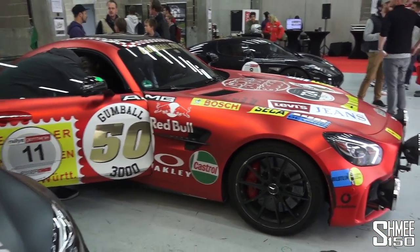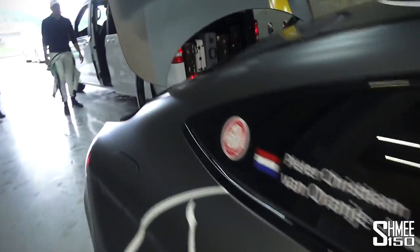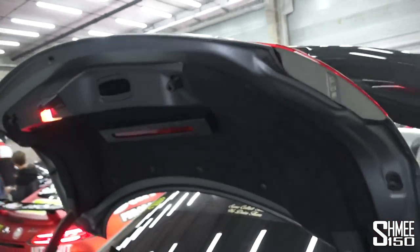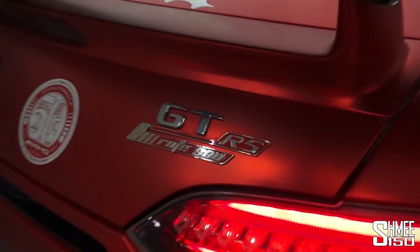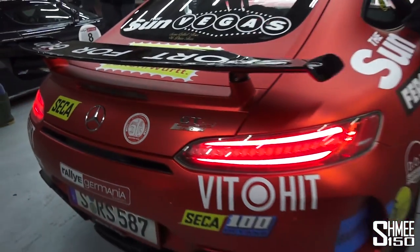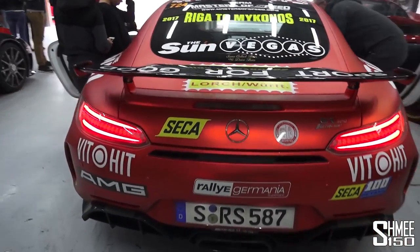Which makes it extra cool. If we walk around the C63R, if you can call it that, we just come up here. C63R, kind of a take on a Black Series. I actually wanted to show you at the back the GTRS Rotozao. Yeah, red pig. It's not so much of a red pig. It's something really, really cool.